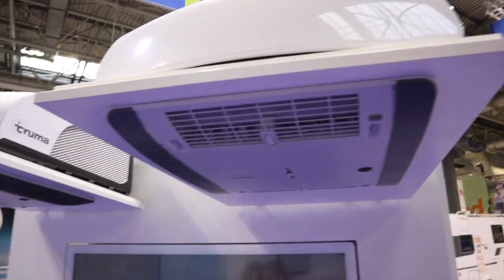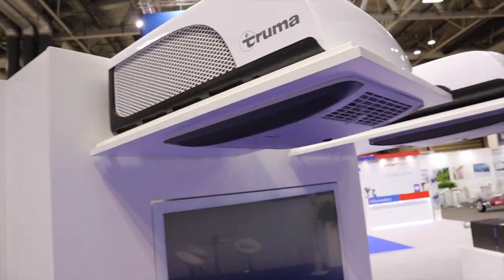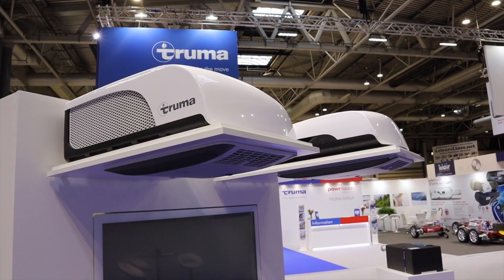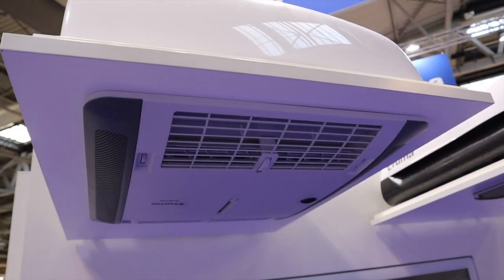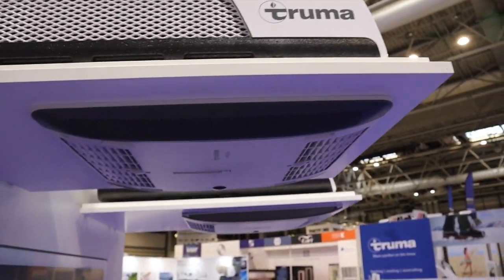Now, the compact is over here. And if I come back around this side, you can probably see the difference in the size. So it stands a little bit taller, but its overall footprint is quite a lot shorter. You can see that, as James said in the interview that I did with him, that's the diffuser, and you can see the diffuser is a lot shorter than the other one.